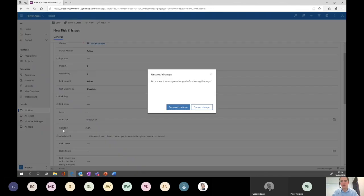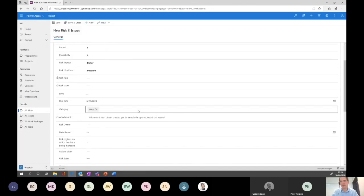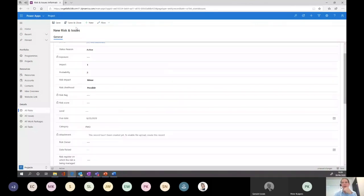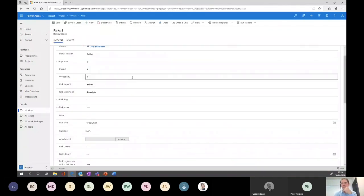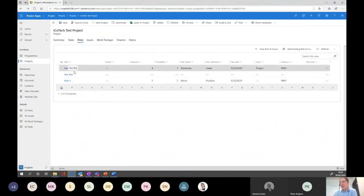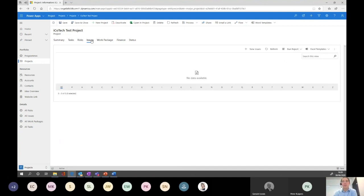So again, all these are totally configurable to the requirement, really. Let's hope I haven't missed anything mandatory. No, I haven't. So that was the test risk I added 2 seconds ago, and you could do the same for issues as well.